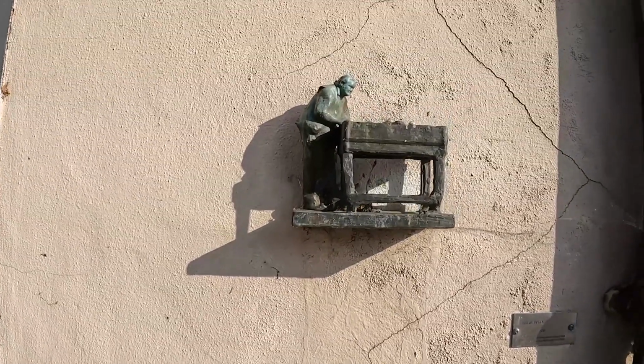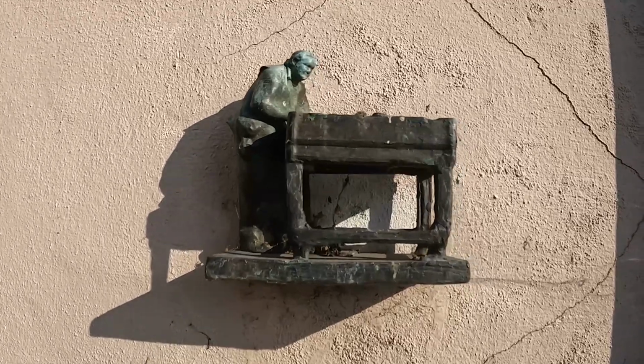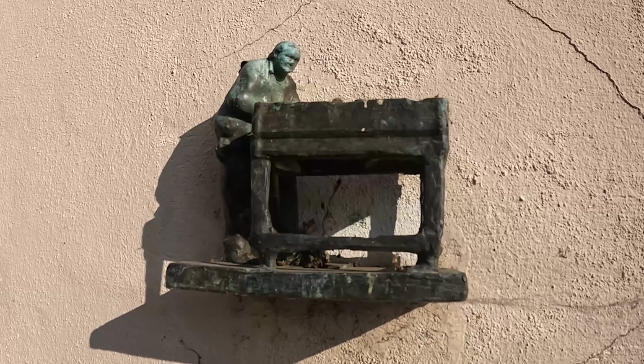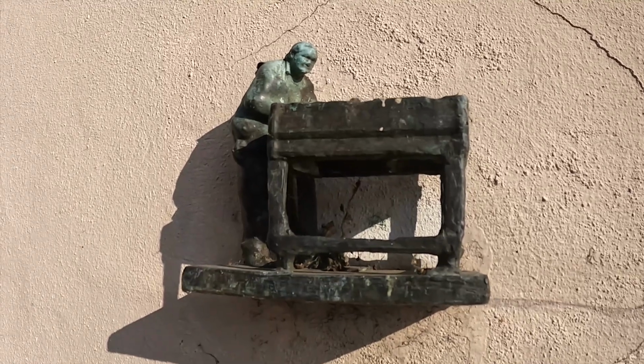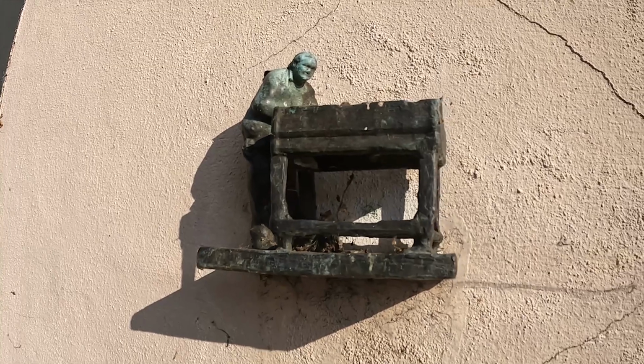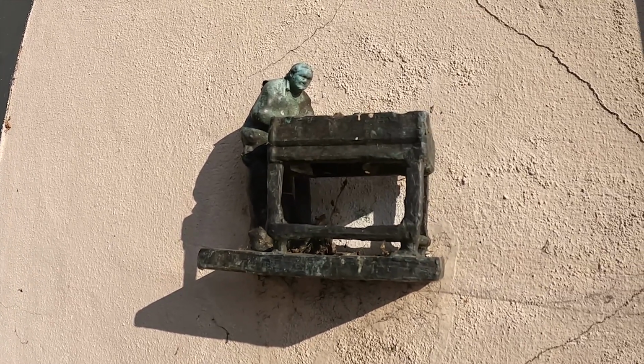And there we are, a little bronze sculpture there. And this is Ian at work, and he's basically working in the auction house. So on to find number two.